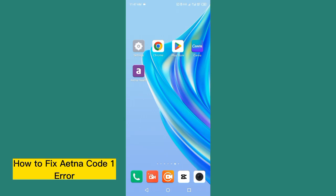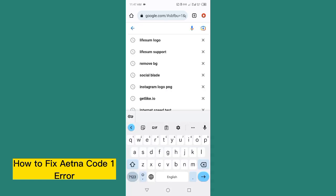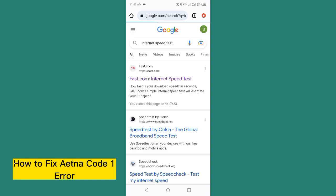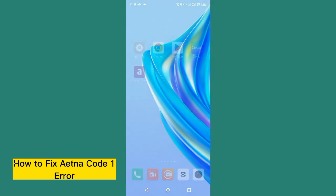Next check your internet speed. For this, go to Google Chrome or any other web browser and type internet speed test and open the first link, and your internet speed must be 2 Mbps. If it is lower than this, you should contact your internet service provider. After that, you should clear the cache of the app.